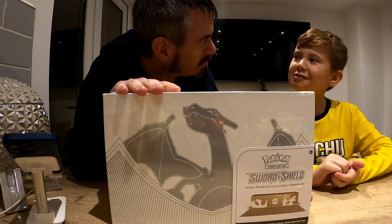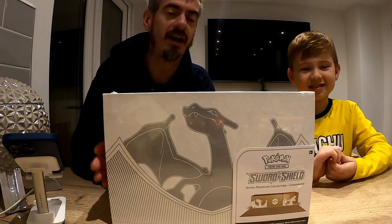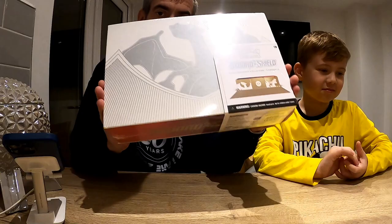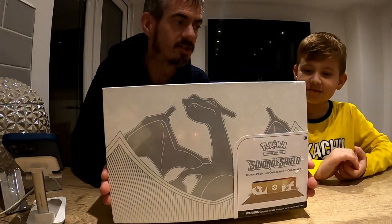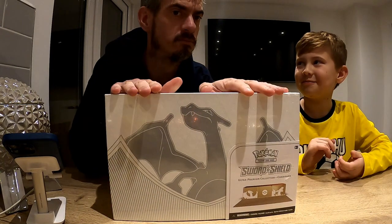I was looking at the plushies. Oh, you were looking at plushies. Yeah, I was looking at the Pokemon cards too. I think there was only two left. So as soon as I took the Arceus out, I wanted to go and get a second one of these. So I now have two Sword and Shield sets. One for me and one for him.